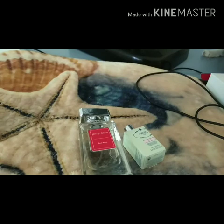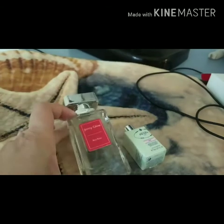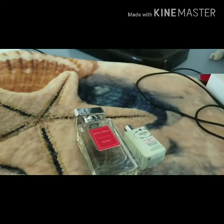I am impressed. I am impressed. It is just that the beginning is not really that enjoyable. It's very overwhelming in the beginning, but as it dries down, it's very enjoyable, I would say. Oh, that is the end of today trying out these two rose scents.